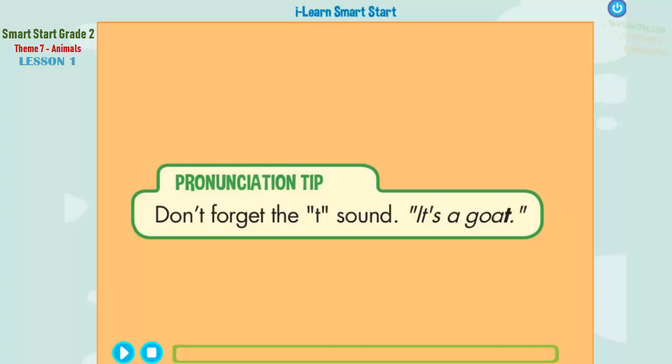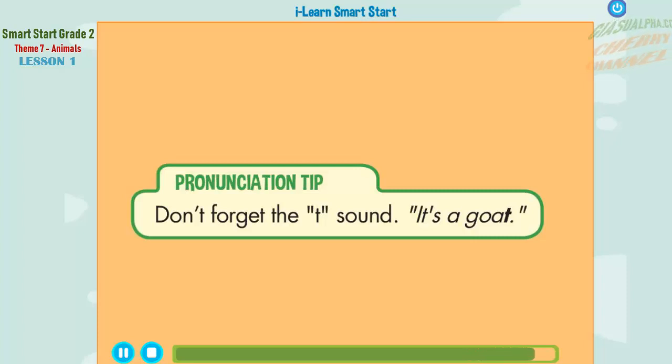Pronunciation tip. Listen. It's a goat. Now listen again and say. It's a goat.